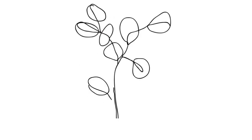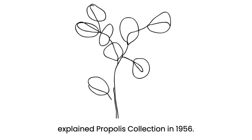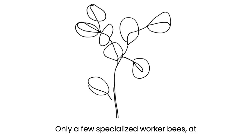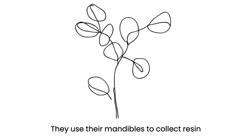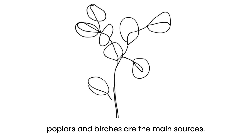Collecting propolis. The Swiss Center for Bee Research explained propolis collection in 1956. Only a few specialized worker bees, at least 15 days old, gather propolis. They use their mandibles to collect resin from buds, leaves, twigs, or tree bark. Propolis comes from various trees and shrubs, less from conifers, depending on the location. In Europe, America, and Asia's temperate zones, poplars and birches are the main sources.